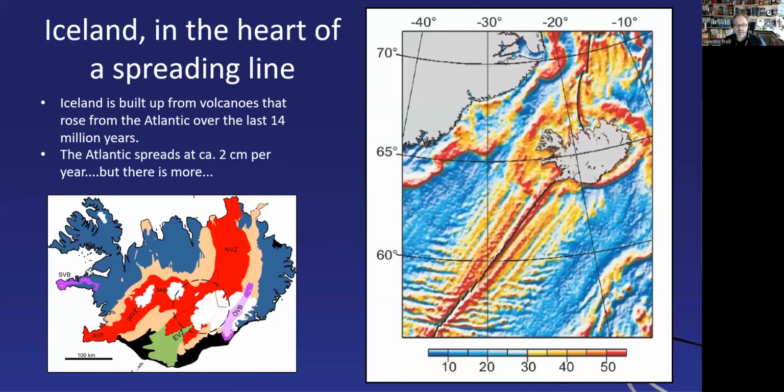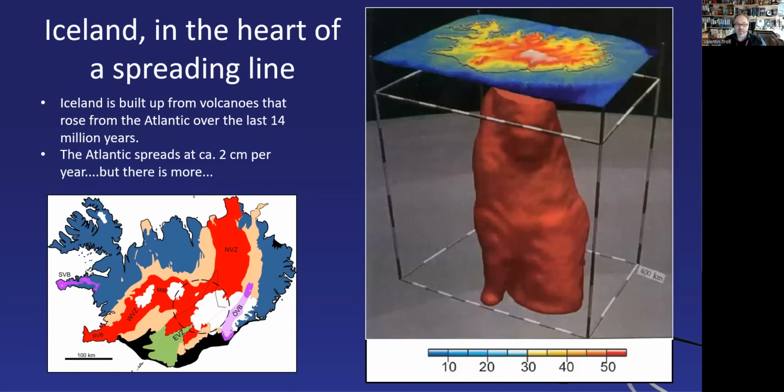A few words about Iceland. Iceland sits, of course, on the Mid-Atlantic Ridge, and the Mid-Atlantic Ridge is quite a sophisticated and very long spreading system. And Iceland is one of the few places where the ridge is above sea level. And of course, that poses the question, what's going on in Iceland? What makes Iceland special? Now, there the plates are spreading with about 2 centimeters a year. And Iceland, nevertheless, has an extra helper, geologically speaking, and that's the Iceland plume that sits underneath, and that is pushing up. And this is why Iceland is actually above the ocean surface.